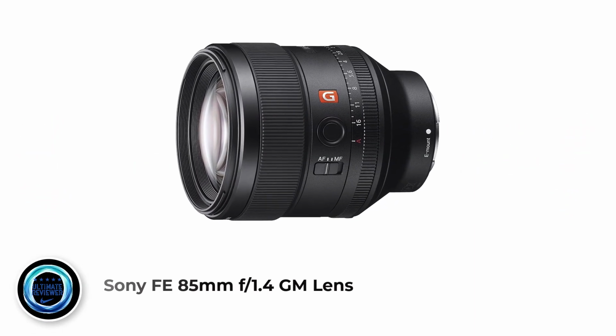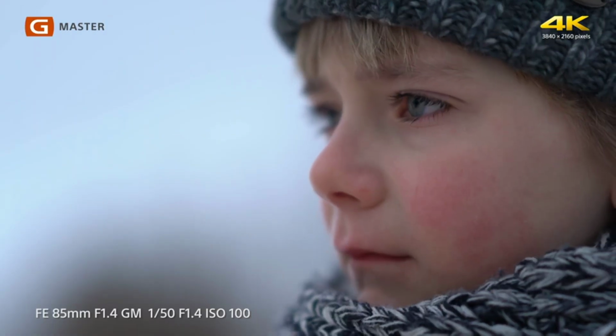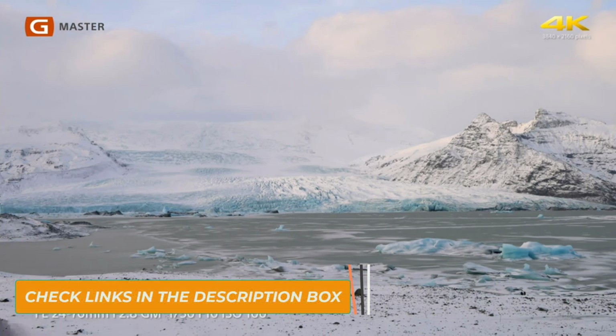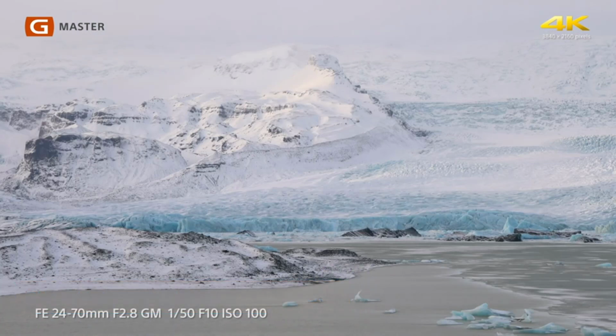Number 1. Sony A85mm f1.4 GM lens. The Sony A85mm f1.4 allows you to shoot your subject from afar. It is the best pick if you wish to shoot wildlife. When used on the Sony A6400, this lens has a 127.5mm focal length equivalent. It is also perfect for macro photography.